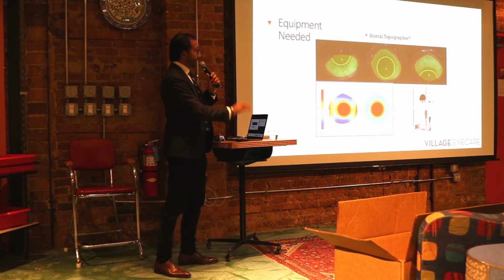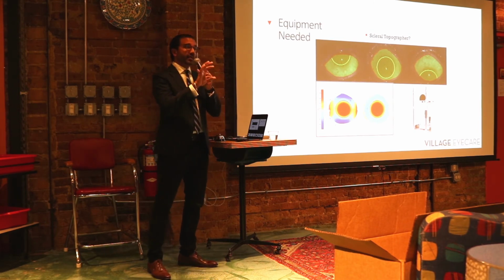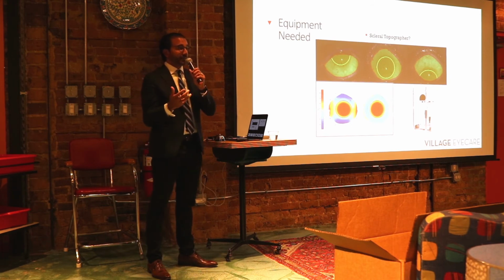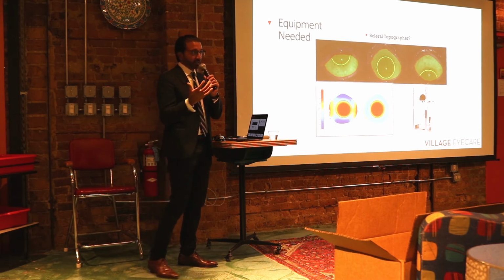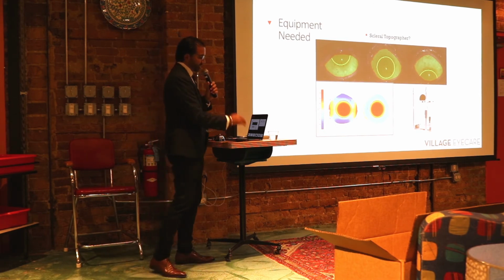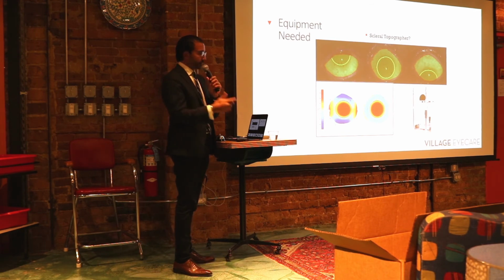Once that scleral map is obtained, that information is sent over to the lab to custom-make the scleral lens with the exact periphery to match the eye. This ends up being a lens that's a lot more comfortable and gets you to that endpoint a lot quicker.